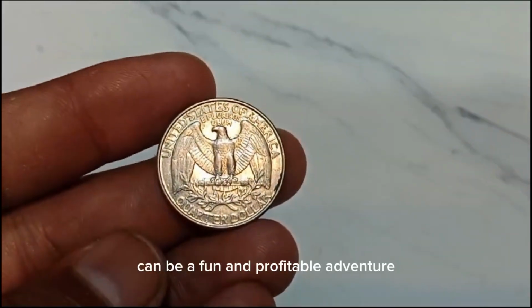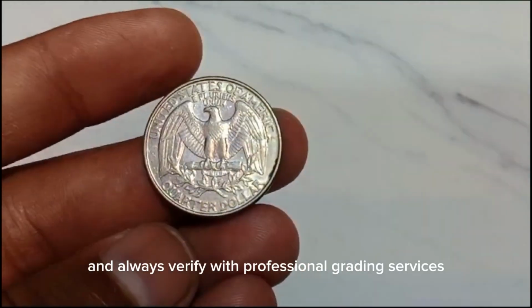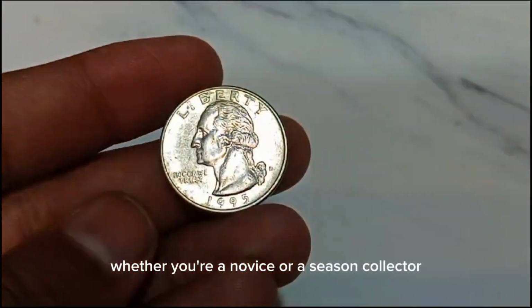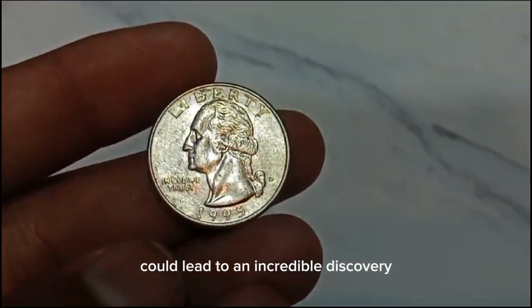Investing in coins can be a fun and profitable adventure, but it's essential to get educated and always verify with professional grading services. Whether you're a novice or a seasoned collector, keeping an eye out for these 1995 quarters could lead to an incredible discovery.